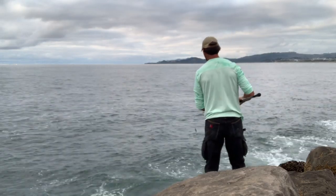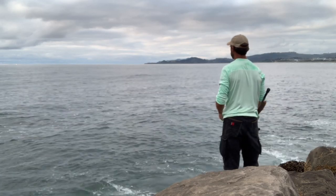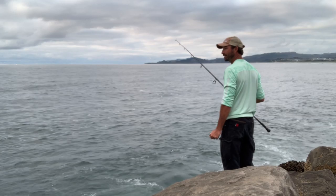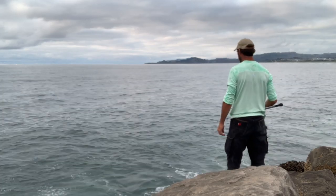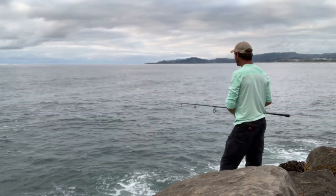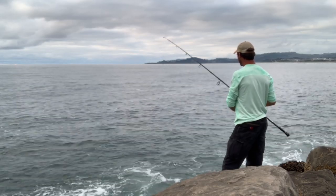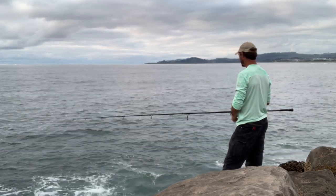Now the bait I'm using here is a paddle tail swim bait. It's about 5 inches long, black back, silver belly, and I'm using a 2-ounce jig head. I'm using the heavy jig head to get it down fast, and you want to let it drop all the way to the bottom before you start your retrieve. And then when you start your retrieve, you're going to jig it in an erratic manner so that it looks like a wounded fish swimming around on the bottom. And if you can get that to hit rocks, that's really key because it seems more natural. It's high risk that you'll get snagged up, but high reward.